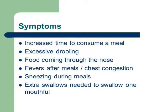Having to swallow more than one time per bite. Normally we just swallow one time, our throat is clear, then we move on to the next bite. But if you notice yourself or a loved one or family member swallowing multiple times with each bite, that may be a sign as well.